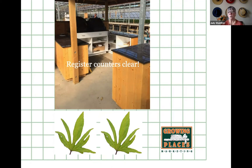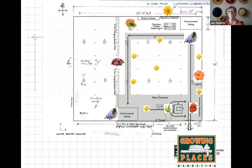And you want those registers clear. Don't tape something to it that I'm supposed to read, because I'm not going to read it. I'm not going to read anything. You only want the information there that I need in order to pay you, because that's the only thing that's supposed to happen there.